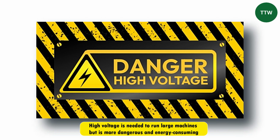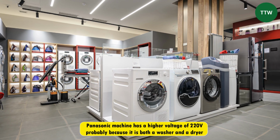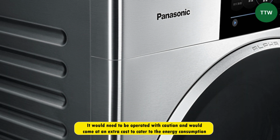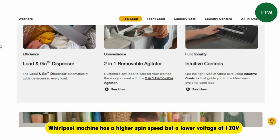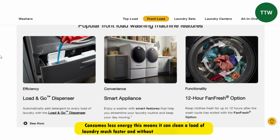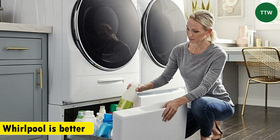Voltage, frequency. High voltage is needed to run large machines, but is more dangerous and energy-consuming. The Panasonic machine has a higher voltage of 220 volts, probably because it's both a washer and a dryer. It would need to be operated with caution, and would come at an extra cost to cater to the energy consumption. The Whirlpool machine has a higher spin speed but a lower voltage of 120 volts, and thus consumes less energy. This means it can clean a load of laundry much faster and without consuming much energy. In this case, Whirlpool is better.